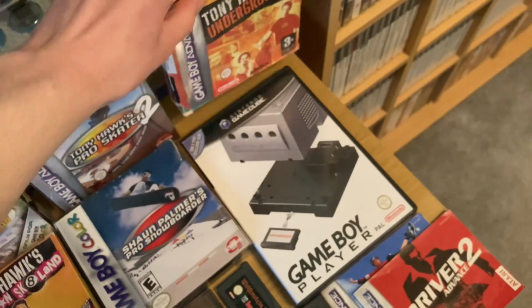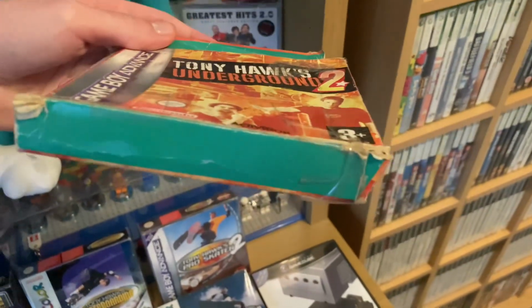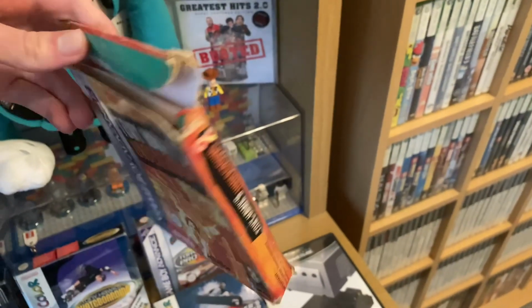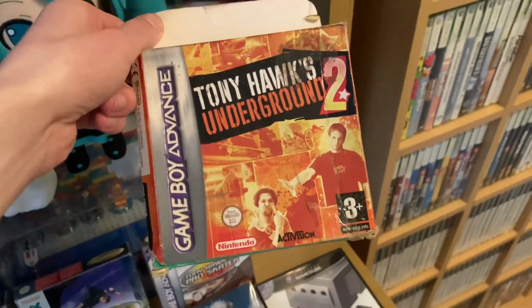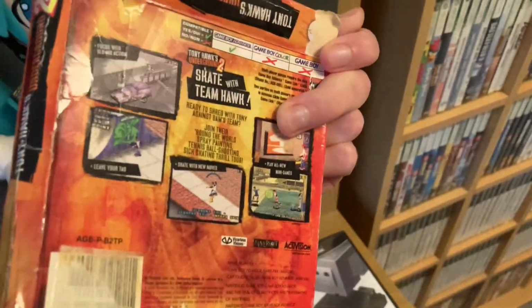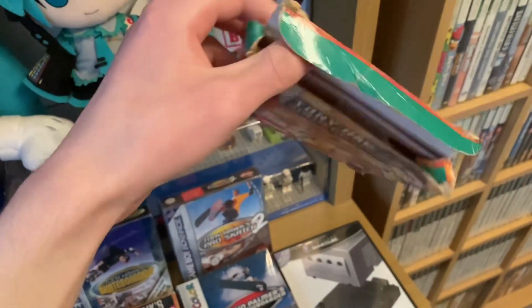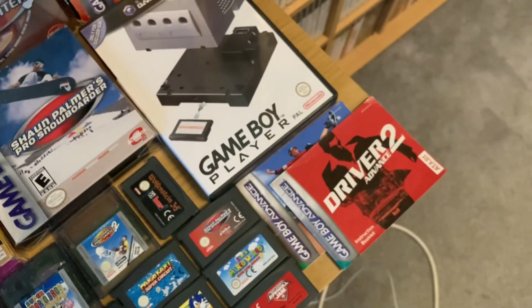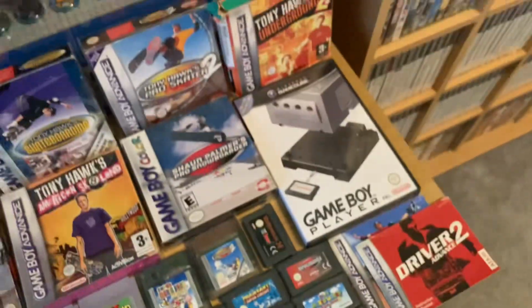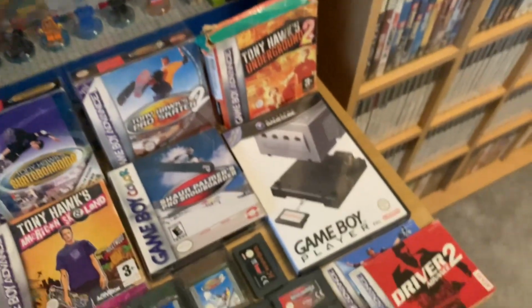Alright, and then I've also got Tony Hawk's Underground 2 for Game Boy Advance. This one is completely battered, as you can see. I didn't even bother getting a box protector for this because it is already destroyed, but I figured I would keep it anyway since I've had this for a really, really long time. The actual loose cart is down here with the rest of my GBA games because I didn't even bother keeping it in that box because it's so damaged.